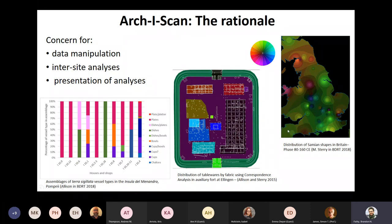And here's another example done by Martin Sterry for the big data on the Roman table network, where he's looked at the distribution of Samian shapes. He's taken a paper published by Stephen Willis in Internet Archaeology and plotted these shapes of terra sigillata around Britain, so that we end up, again, I haven't got the details, but these are the mainly large bowls on Hadrian's Wall, some down near Colchester, but different shapes plotting to different parts of Britain, or different assemblages in different parts.